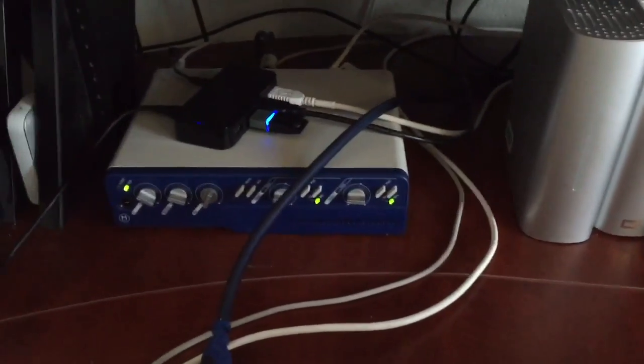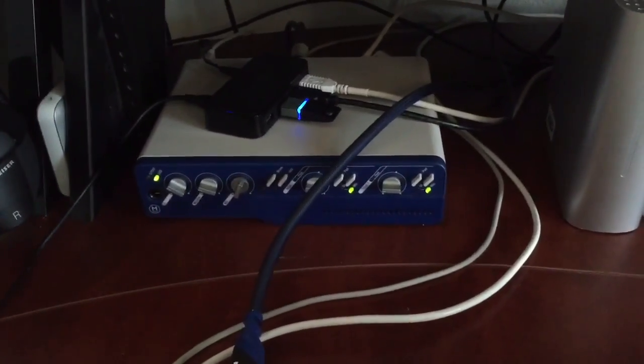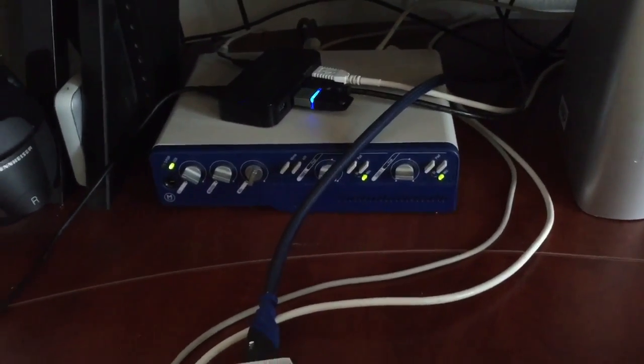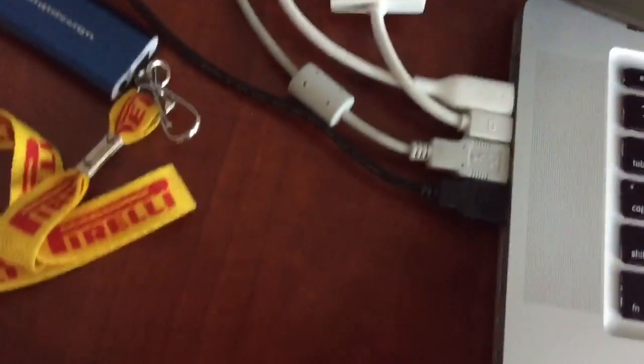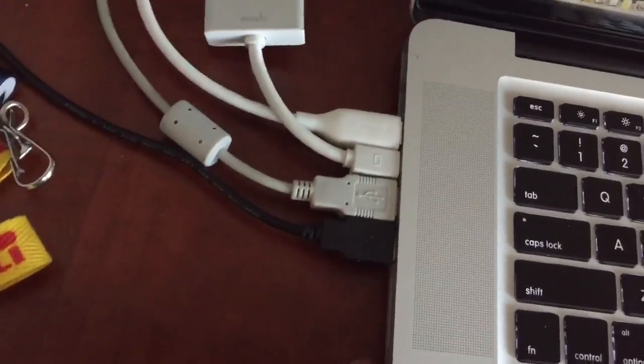And you can use any interface. So I no longer need that, but I still just have that chilling. And that's the interface I'm using, Inbox 2. This above it is just a 4-hub USB because I ran out of space already on my computer.